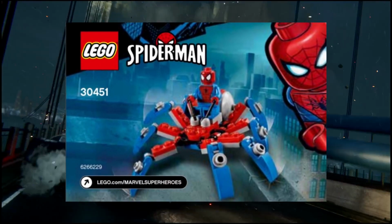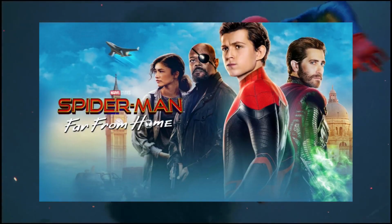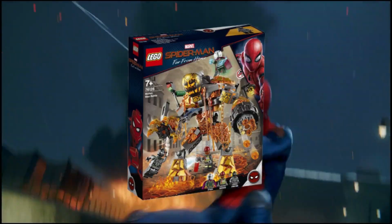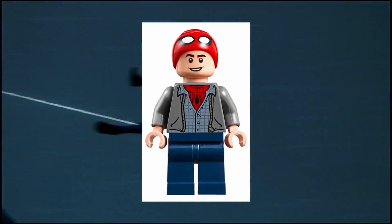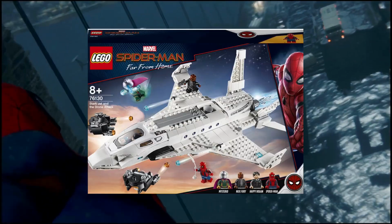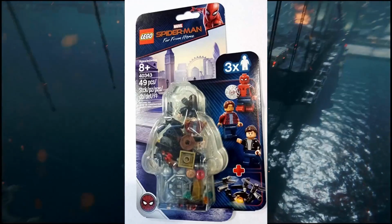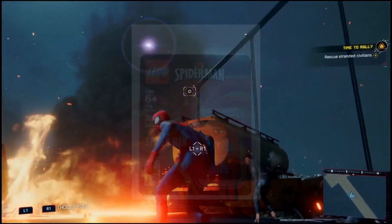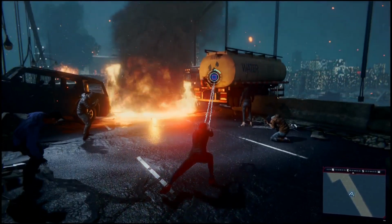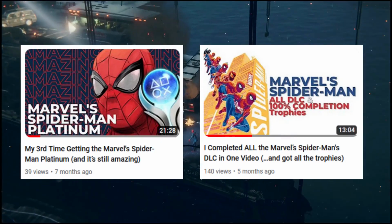In 2019, Spider-Man's Mini Spider Crawler Polybag was released, alongside 4 sets based on the Spider-Man Far From Home film. We got the Molten Man Battle, Hydro Man Attack, which includes the School Peter Parker minifig with half his mask on, the Stark Jet and the Drone Attack, and lastly the Spider-Man and the Museum Break-In set. We also had the Spider-Man as a San Diego Comic-Con 2019 exclusive, based on the video game, which I made some videos about, so check them out if you're interested.